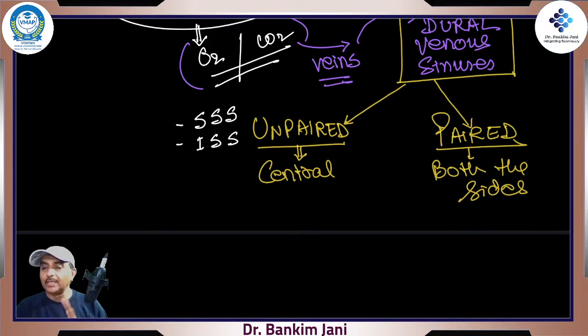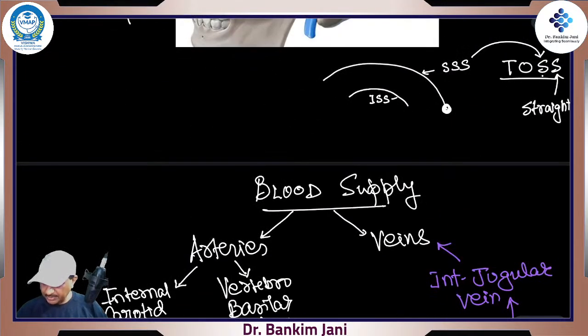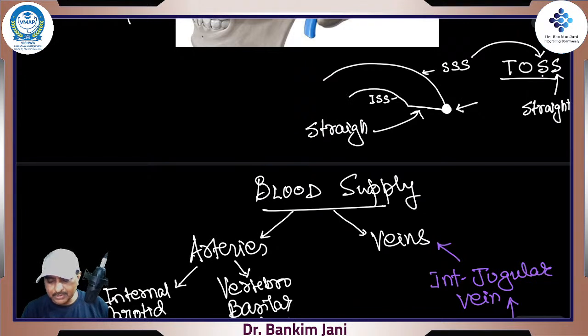Now the superior sagittal sinus will go straight to this point, which is the meeting point. The inferior sagittal sinus will then send one sinus like this, straight to this meeting point. This is the meeting point. And this is called the straight sinus.